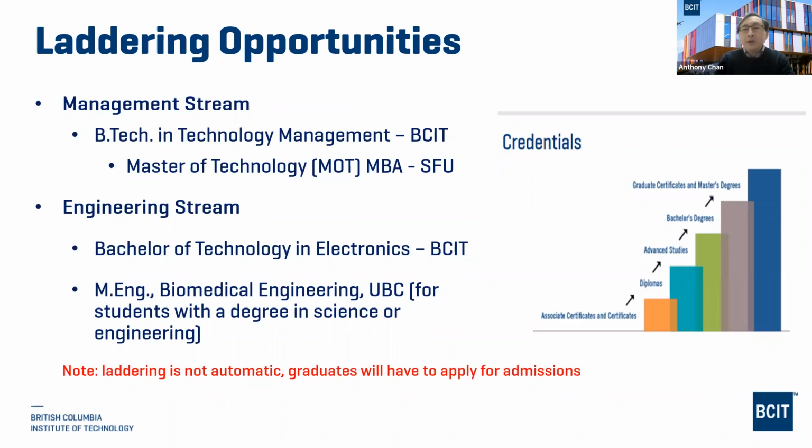So the management stream is for those who, after graduation, work for a few years and want to move up to, say, become a supervisor or a manager in a technical department or a technical company. Now, in the 2-year program at BCIT, we don't have time to teach students management skills, financial skills, etc. So it's all focused on medical device technology in the 2-year program.